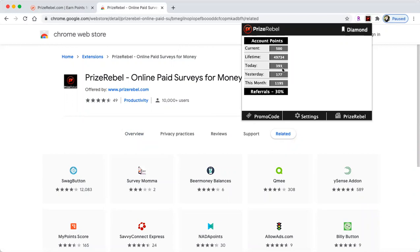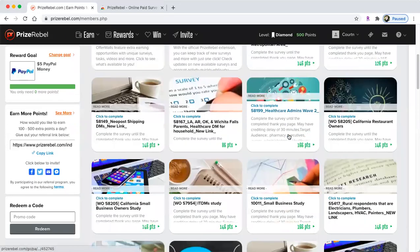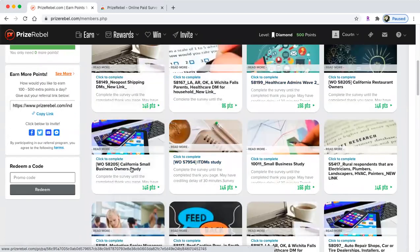Today I've earned $3.93. Yesterday, $1.77. This month, $11.95. Referrals, I get 30%. You can also click this to go to your Prizerebel dashboard. There's your settings, and here's where you enter a promo code. Make sure you download this because they give out free codes. You want your 5 or 7 or 8 cents, whatever they're giving out, okay?